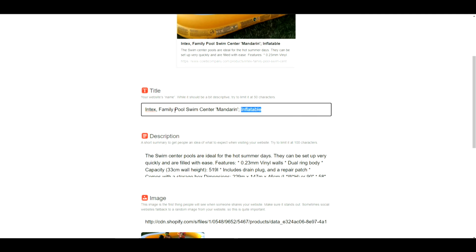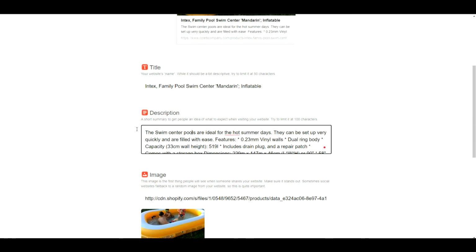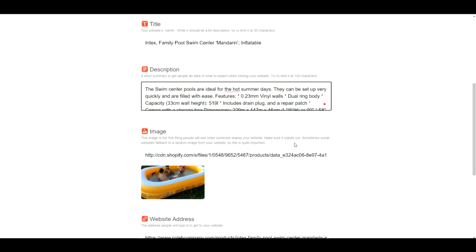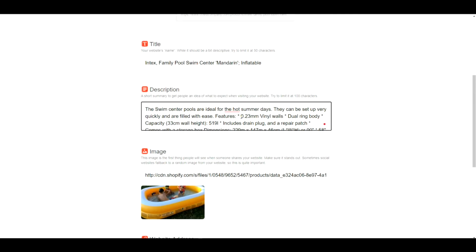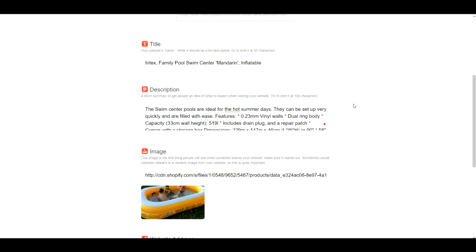So you need to go into all of your products and improve your SEO, especially the title and the description. You need to have keywords in there, so when somebody types in, okay, I want an inflatable pool for my kids, inflatable kids pool, you need to have inflatable kids pool in that description right away. You also need the rest of your meta description to make sense, because right now it includes all the product descriptions, because this is just automated by Shopify.